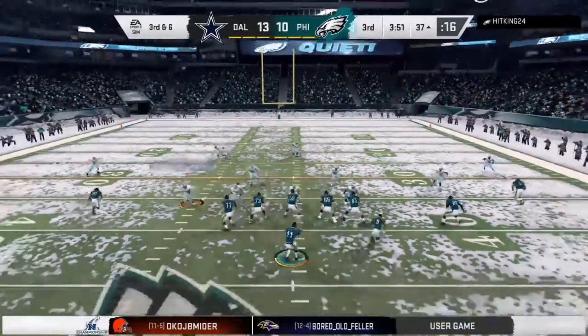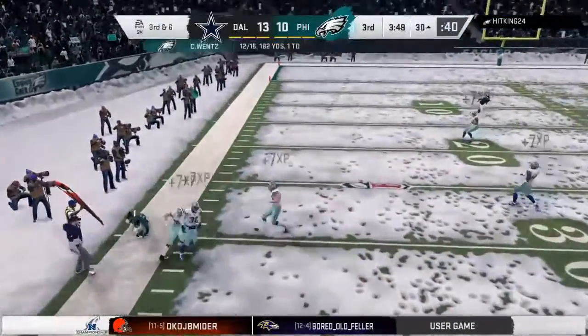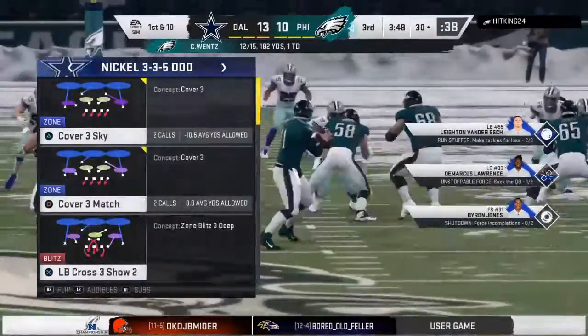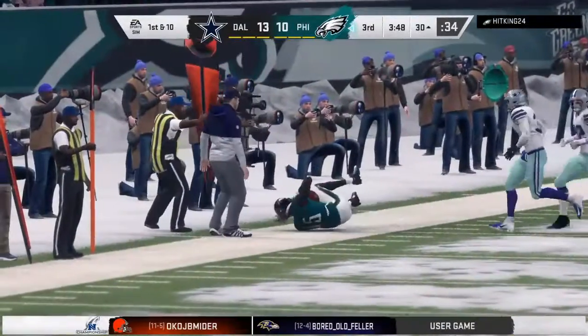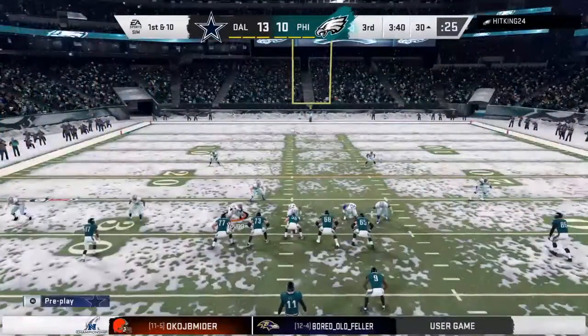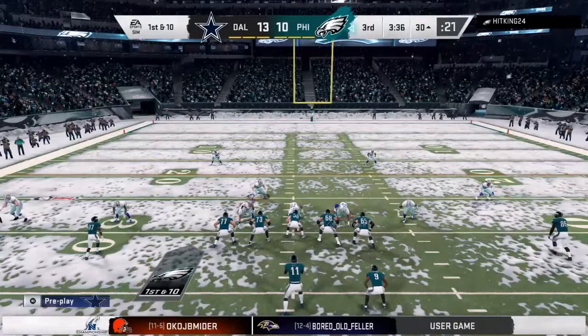From the gun, it's Wentz. He finds his target, Fuller. And he'll be out of bounds as he gets it down to the 30 there. Move the chains, a gain of 7 on 3rd down. Wentz now 12 of 15 throwing the ball, 80% so far, and it's 1st and 10.